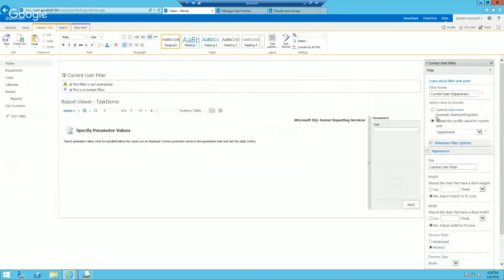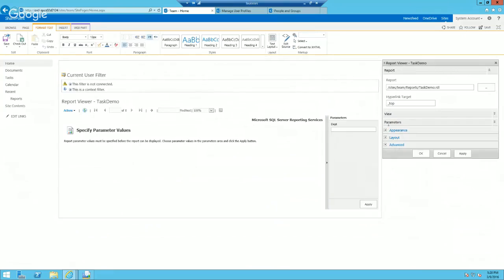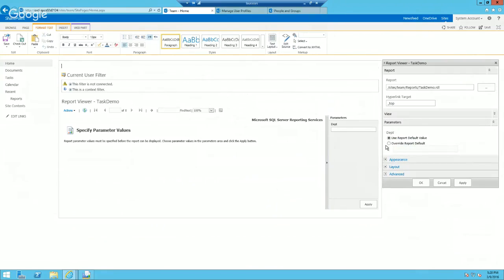And of course, a filter web part is not going to do anything until it's connected to something. I haven't created a connection yet. So I'm going to edit this other report builder report viewer web part, and I have to load the parameter. It just doesn't see it yet for some reason. I don't know why you have to do that, but you have to load the parameter. Now that it's loaded, now I can create the web part connection.